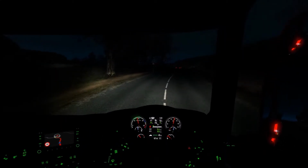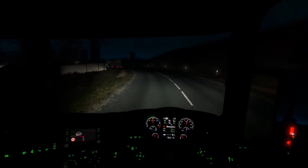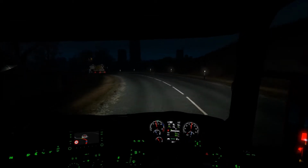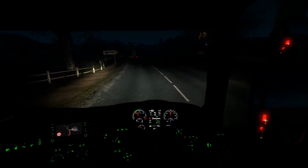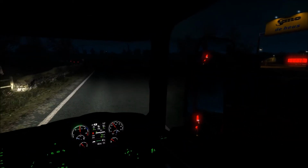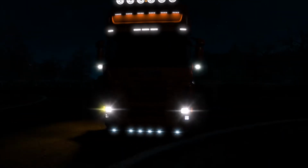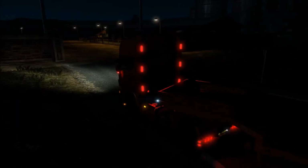Right then, we are almost here. We really are. Right, here we go. Let's turn in. Crunching the gears again. I mean, just look at the backlighting. Look how it illuminates. And a very traditional Scania front as well.